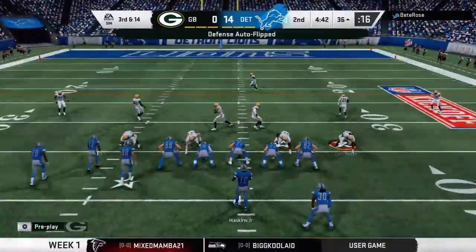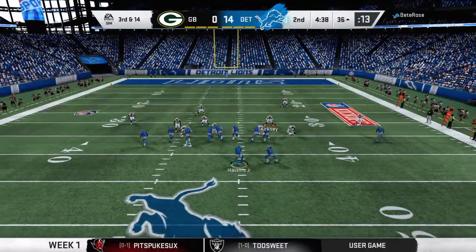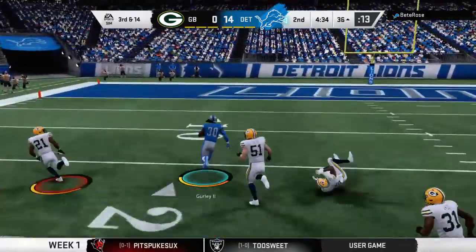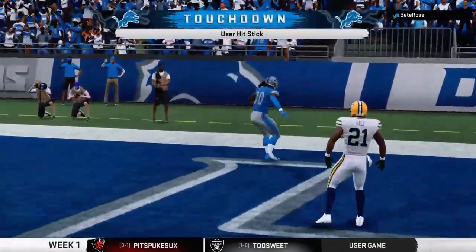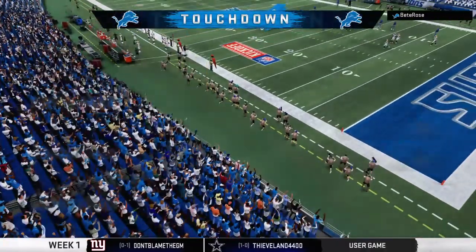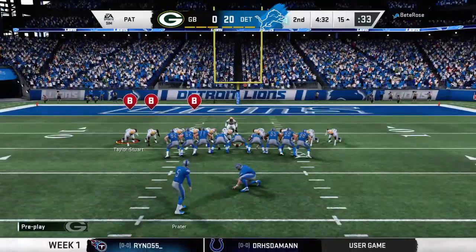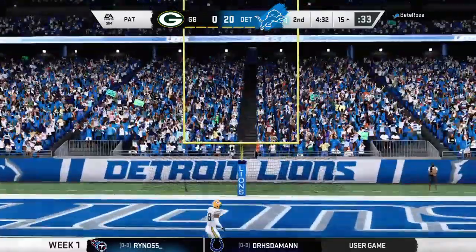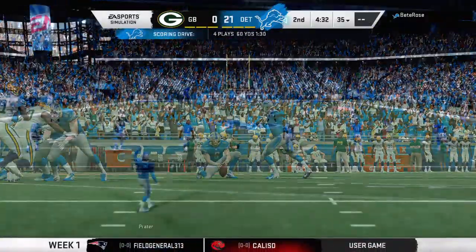Couple of plays sent them the wrong way, and now they face a 3rd and 14. Here's Gurley now out of the gun. Todd Gurley, wave goodbye. Touchdown, Detroit. Todd Gurley, 36 yards. And the Lions are able to extend their lead. Extra point good by Prater. And it's now 21-0.